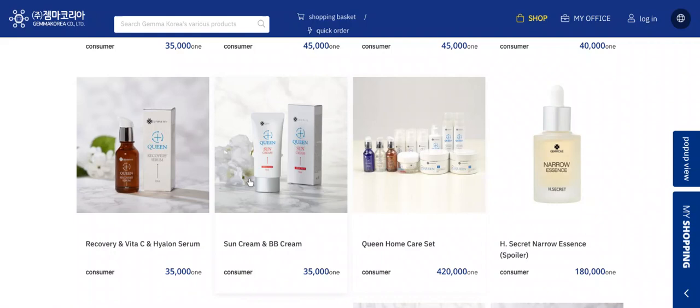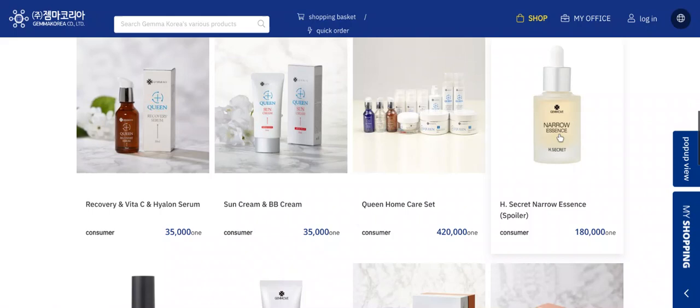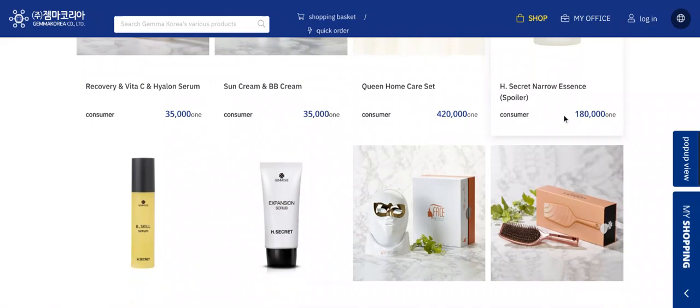We call it a set with 11. You can get this, and you don't need any other home care or cosmetic care. This is a narrow essence. It's for a lady's private part. If it's dry and smelly, you can use this. It's a 3-month supply.